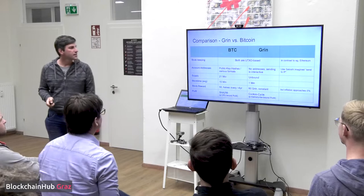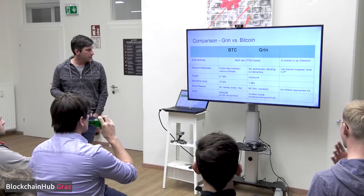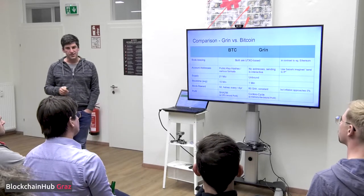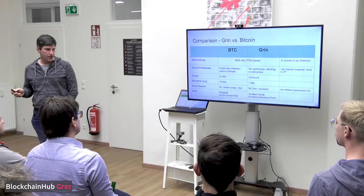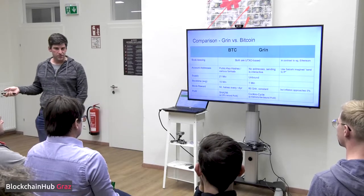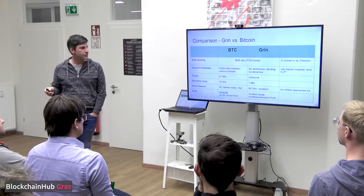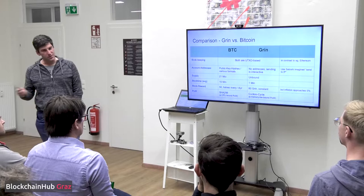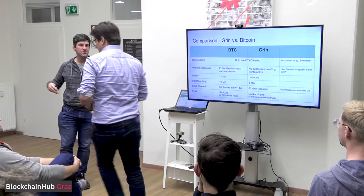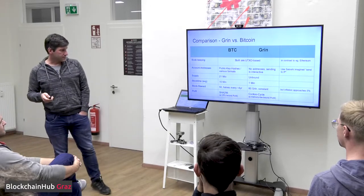Just a quick comparison of the technical details. Bitcoin and Grin are both UTXO-based, so each transaction generates new outputs on the blockchain, and the blockchains track only the state of the outputs: are they unspent or spent? As long as they are unspent, you can spend them again. If they are not unspent, they can be more or less forgotten.